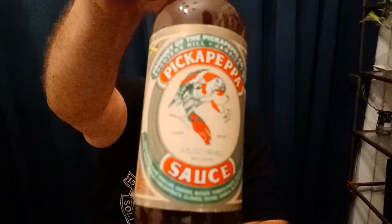A little bit of that taste in this from, like, the green one had. I'm not happy about it. Wait a second. I forgot I had this. Pick a pepper. Now, this is a dark sauce. I wanted to review this separate, but I'm going to give it a try right now.